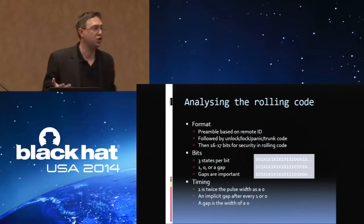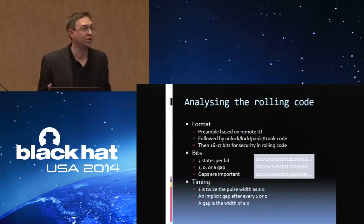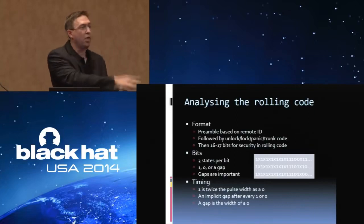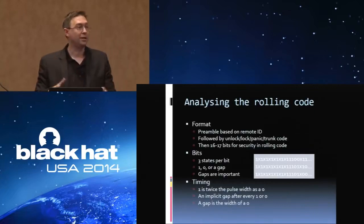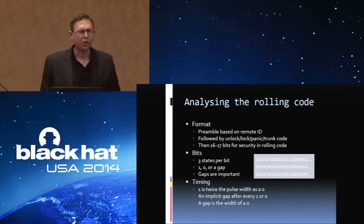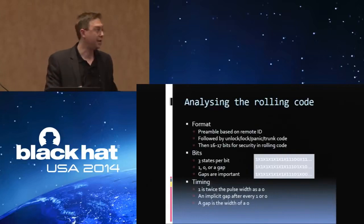So if we analyse the rolling code, we've got a large data set of button pushes now, and it's all using amplitude modulation and pulse width modulation. So we've used that same code and same techniques from home alarm systems into the keyless entry of this car, the same demodulation of that. And if we look at the codes that we get out of that, we can see that there's some patterns.